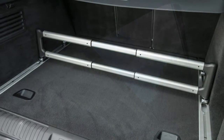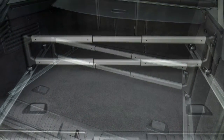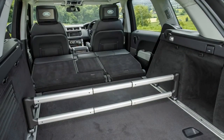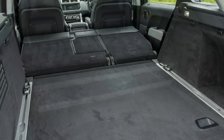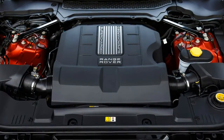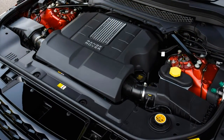There are varying alloy designs and sizes ranging from 19-inch up to 22-inch, and all are shod with a cross-purpose on-off-road tire. The Sport will also feature the Terrain Response 2 system, which can automatically recognize what the conditions are under tire, both on and off-road, and automatically set the correct suspension, 4x4 and gearbox setup to tackle it. Go for the Autobiography trim and you also get the dynamic package as standard.